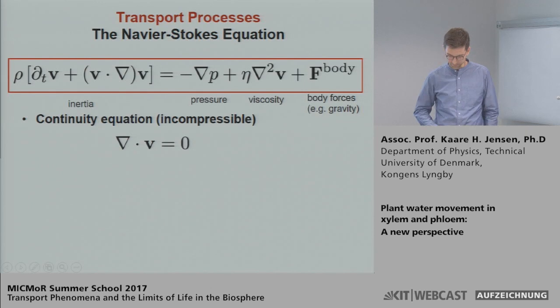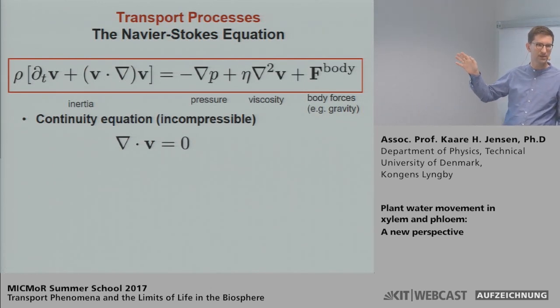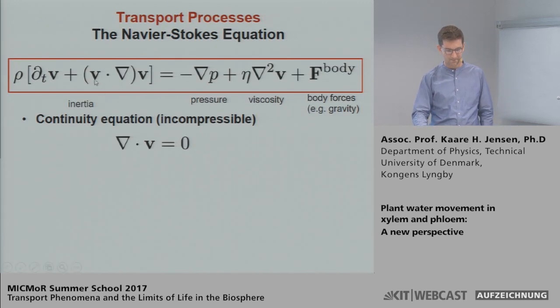And this is a very unfortunate equation, okay? I spend a lot of my time trying to solve this, and it's basically impossible. The reason is right here. You see there is a so-called nonlinear term. If you write this out in Cartesian coordinates, you get something, for instance, like the velocity along the x direction multiplied by the gradient of the velocity along the x direction. So you get a nonlinear term, which is an absolute pain to work with.